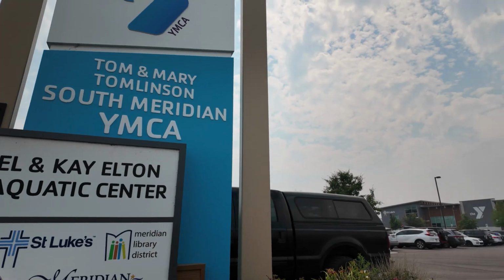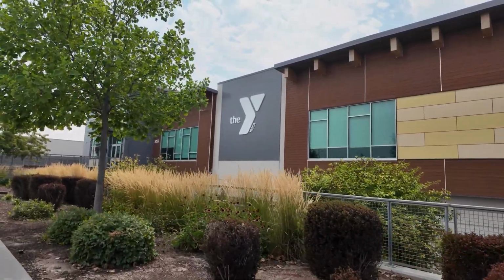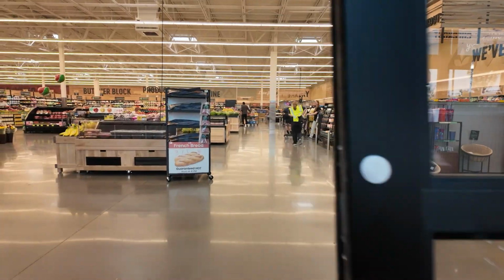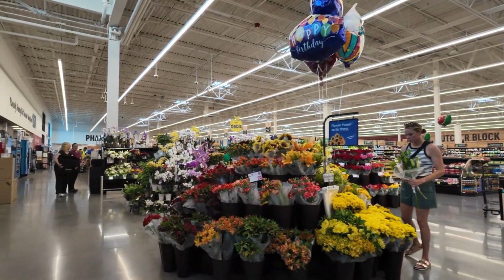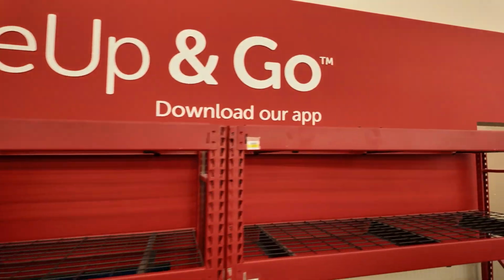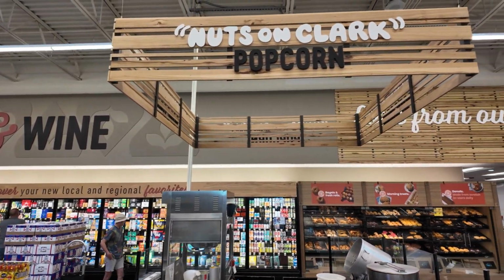The first is the South Meridian YMCA, which is obviously a great rec center and is still fairly new, being completed back in 2018. Around the corner from here is a new Albertsons as well that provides all the things you'd expect from a grocery store, so nothing too crazy here. Oh, and there's even a drive-through at this one, so those grocery runs and online pickup orders are super easy and convenient.